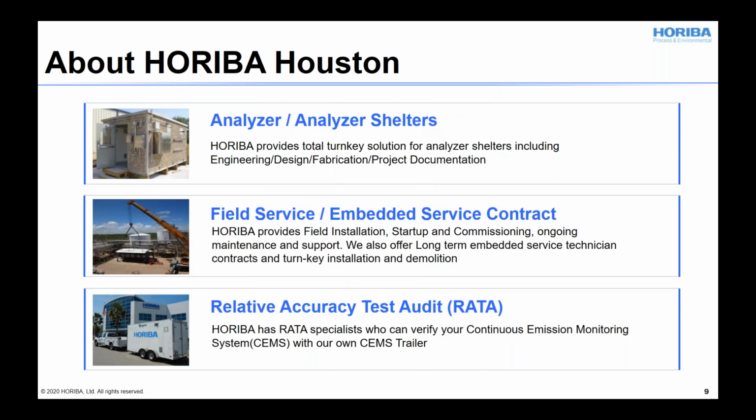These are the top three items that HORIBA is providing. As usual, HORIBA provides the analyzer, and we also provide the analyzer shelter as a turnkey solution, including the engineering or designing, the fabrication, and all project documentation. We also do field service and embedded service contracts, so that we can keep the analyzer in healthy shape and up and running. Those are the types of things we do in the field.